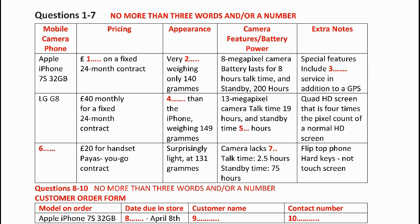Well, all things considered, I reckon the Apple iPhone 7s 32 gig is the one for me. Actually, I know that it's out of stock at the moment. We only have the display model to show customers. But if I put in an order today, it will be with you within the week, say around April the 8th. Great! So if I could just take your name and contact number, I'll give you a call as soon as it's in. Oh, thank you. The name's Janet Johnson. That's Johnson with an H.